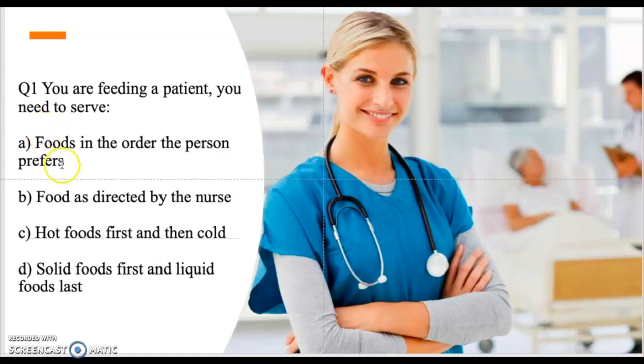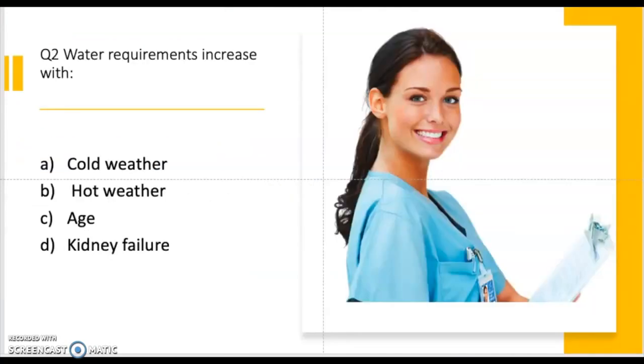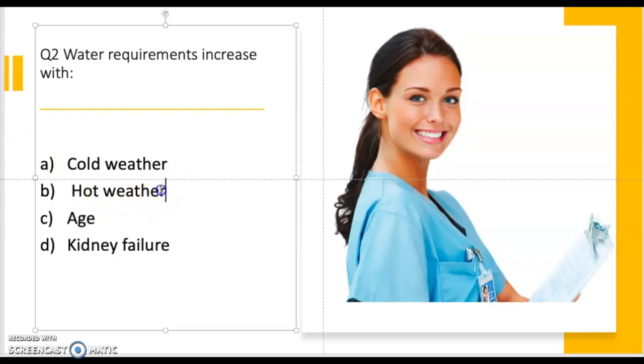So I hope you come up with the correct answer as A, as in alpha, foods in the order the person prefers. That's the correct answer and I'm going to bold it. Question number two: water requirements increased with A, cold weather, B, hot weather, C, age, D, kidney failure. Think about the answer. And I hope you come up with B, hot weather or hot temperature.